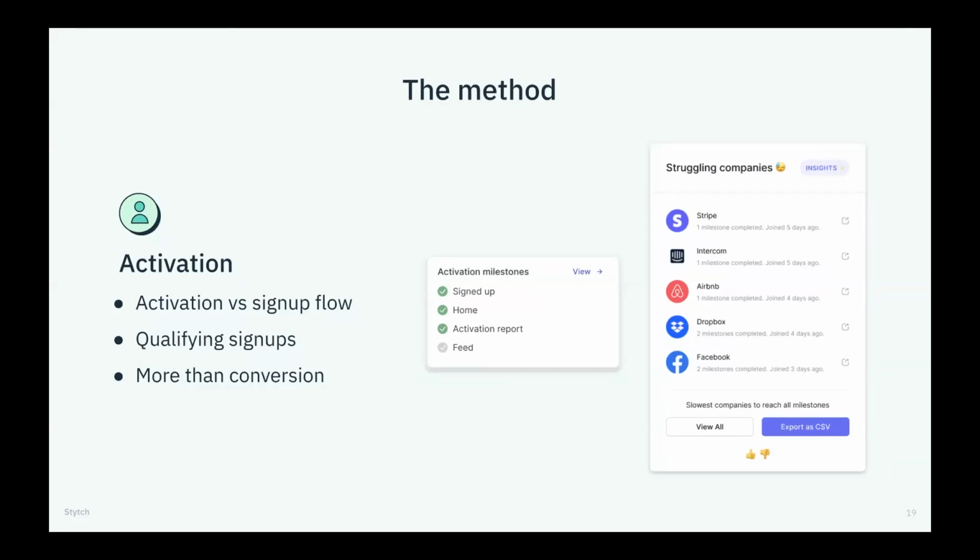And so a nice way to think about this is the concept of activation, which is basically the checkpoints that people or accounts need to hit to retain on your product. A nice way to think about it is some checkpoints that people can go through, such as the ones I put in the middle: signing up, getting set up, connecting their data source, using your product whatever number of times in the first week.